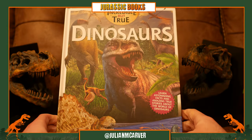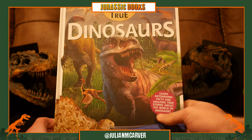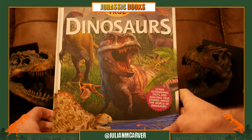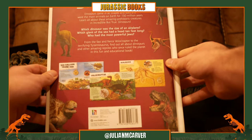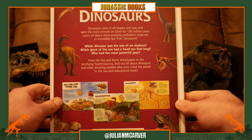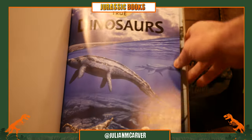So, this is another one of those nonfiction dinosaur books that I review from time to time. This is Incredible But True Dinosaurs. Looks like it's published by Hinkler, and Hinkler apparently published in 2015. Here's the back cover. Looks like a pretty in-depth read about dinosaurs when they lived. Here's the opening page.